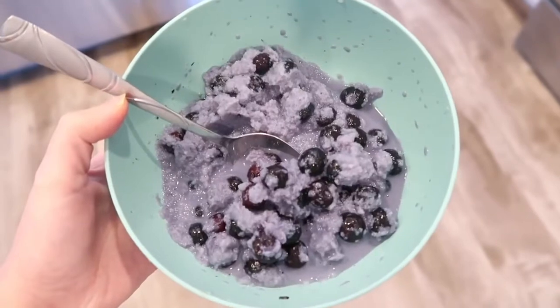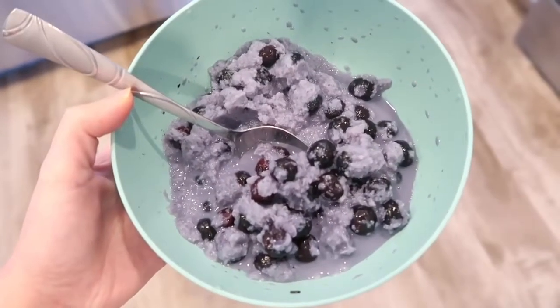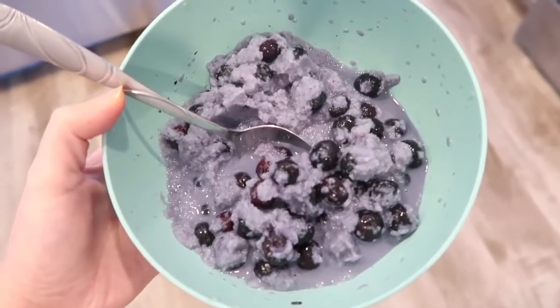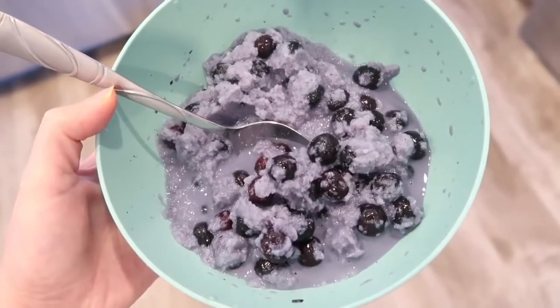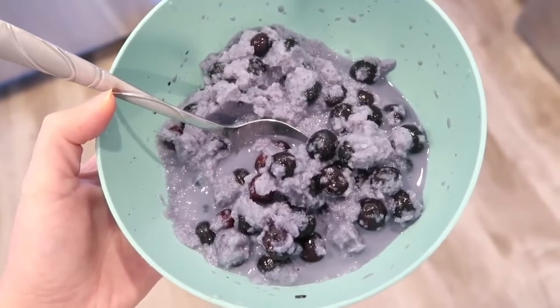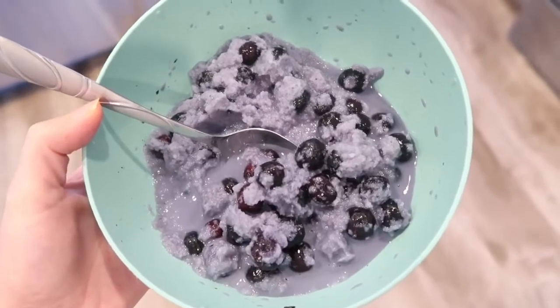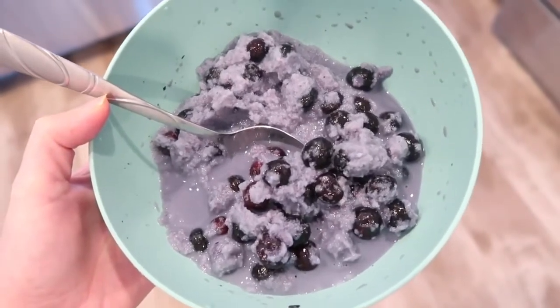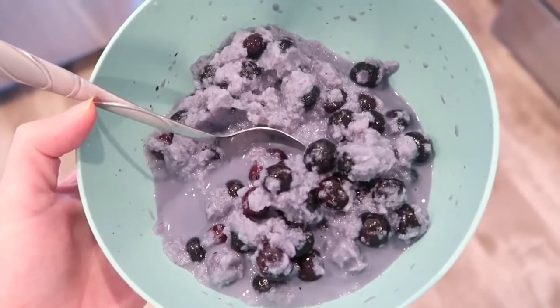This is so good. I found this on TikTok a few months ago and I had to try it out, and this is literally just frozen blueberries and oat milk mixed together to create an ice cream consistency. So it kind of tastes like ice cream, but it's really healthy because it's literally just blueberries and oat milk. So this is great. I love this so much. You can have this for breakfast, dessert. It's fire. You can honestly add a little bit of almond creamer or something to it if you wanted it a little sweeter, but I love it like this.